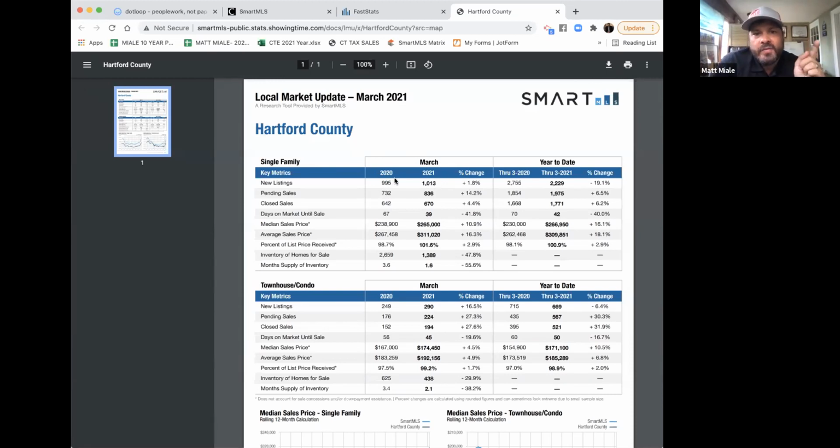Keep in mind, March of 2020 is when COVID hit, so we saw a decrease in listing inventory because people were like, whoa, I'm not going on the market. That's crazy. But here's what's crazy: sales are up 14%. Closed sales are up 4.4%. Days on market is down 42%. Median sales price is up 11%. Average sales price is up 16%. This is just year over year in March.